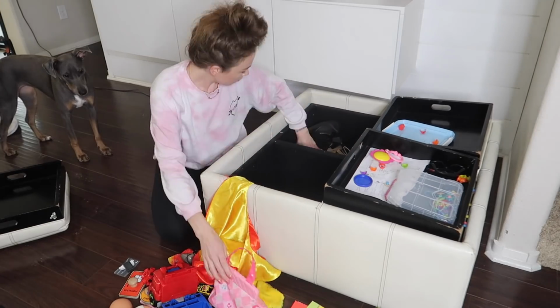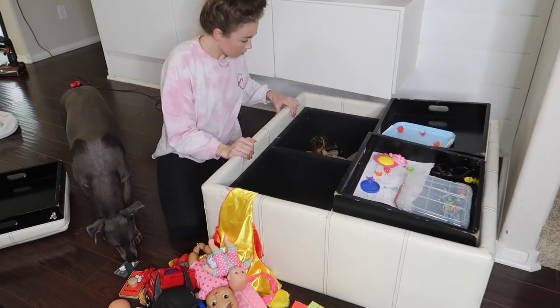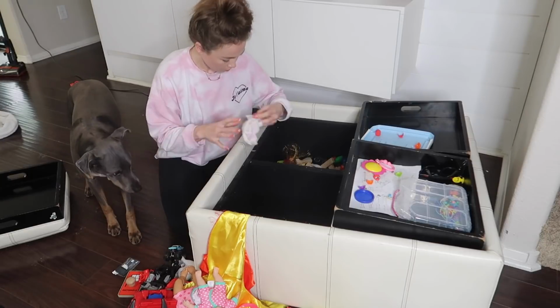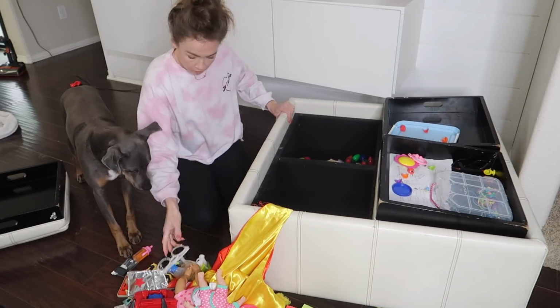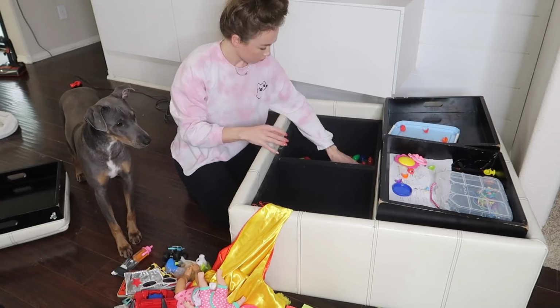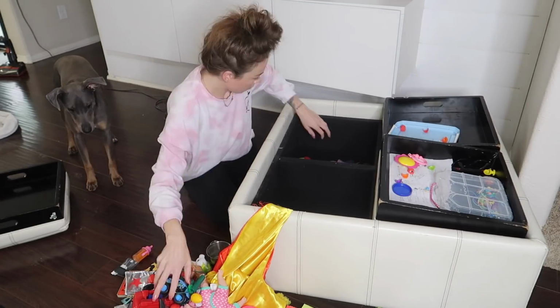I'm gonna go through the toys and declutter them as well. Just kind of get rid of stuff that we don't need, or it's missing pieces, broken, whatever it may be. We're just gonna go through everything today and kind of minimize what's in here.